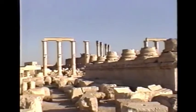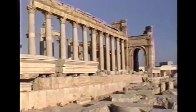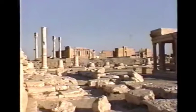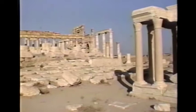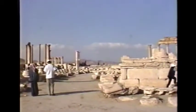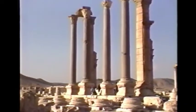I got busy with my video camera. That's the back of the gate. And these are the colonnades along the main streets. There must have been bazaars lining the streets. There's a big crossroads marked by 4 of these colonnade units.